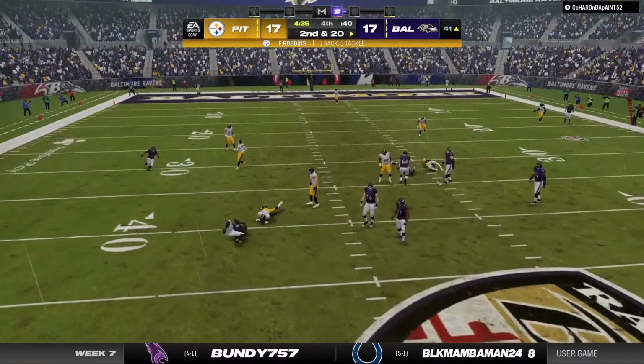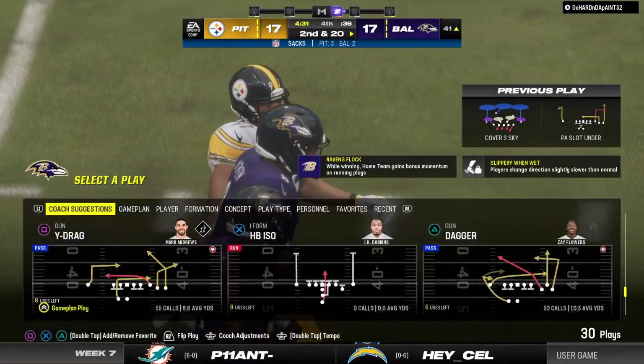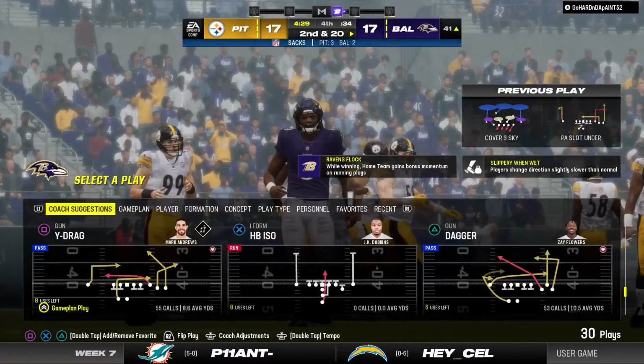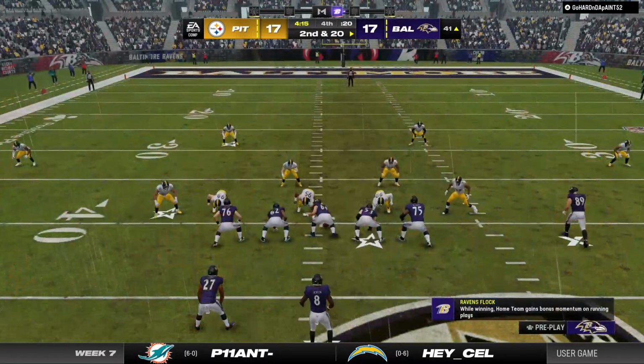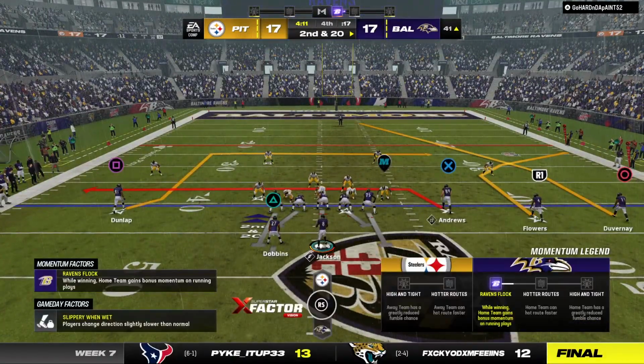Being checked, and he can't get rid of it. He's taken down. It'll be a loss of 10. And it'll bring up second and 20 at the 41-yard line.